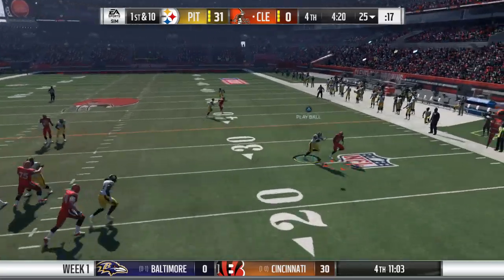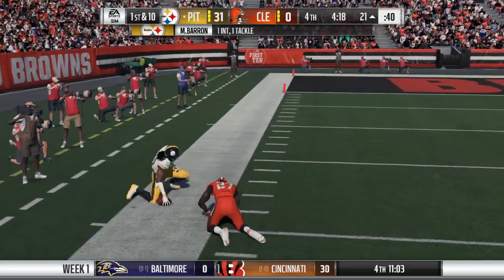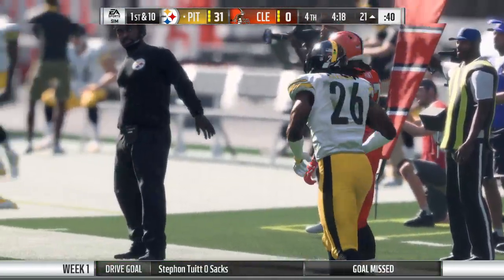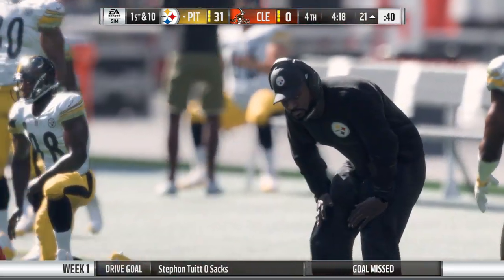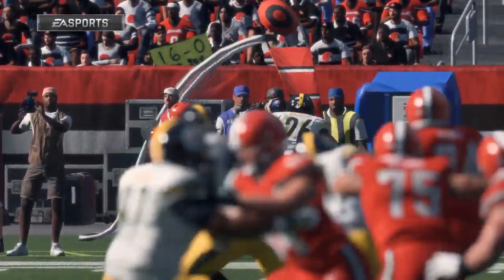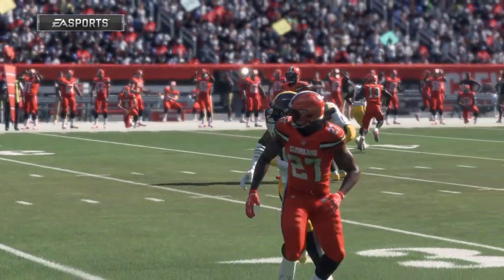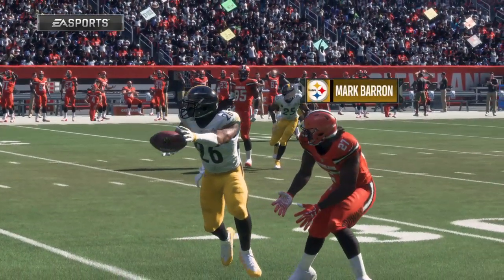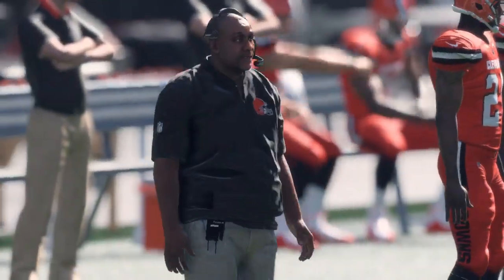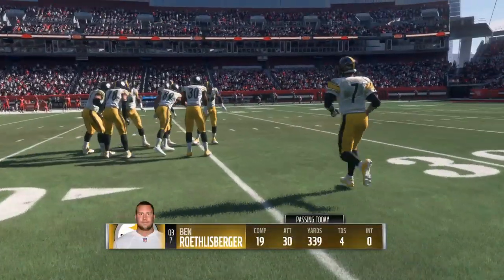They'll try and start this drive in the air. He rifles one that's intercepted. Picked off by Mark Barron. And his guys are going to take over at the 21-yard line. This spot in the fourth quarter with that deficit, had to throw the football. Unfortunately, there's the risk of a big turnover. And you know you're going to be throwing against nickel, dime, all sorts of exotic defenses, but you have to do it anyway. Ordinarily, you might want to run the football a little bit, try and get them out of it. But as you noted, at this time of the game, this point on the clock, had to throw it. The Steelers offense now, they get ready to head back on the field.